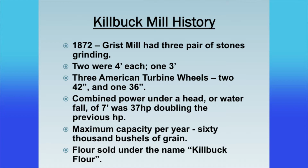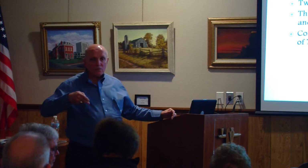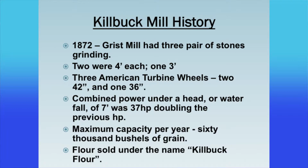Combined power under head or waterfall of 7 feet was 37 horsepower, doubling the previous horsepower. See how much more they could get done with those wheels. The maximum capacity per year was 60,000 bushels of grain that came out of the Kilbuck Mill. 60,000 bushels a year. Flour was sold under the name of Kilbuck Flour.